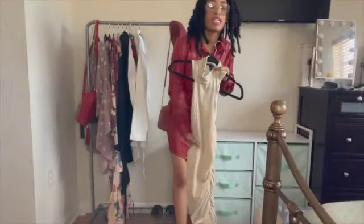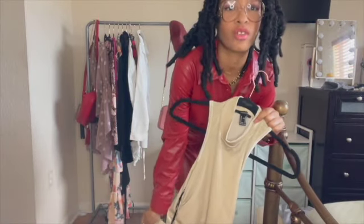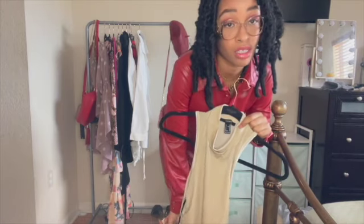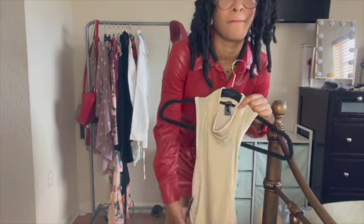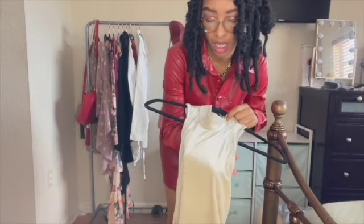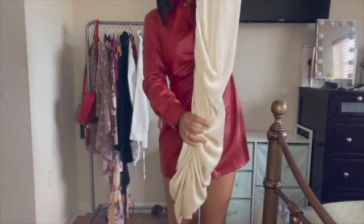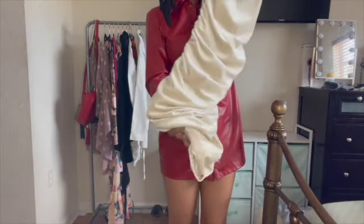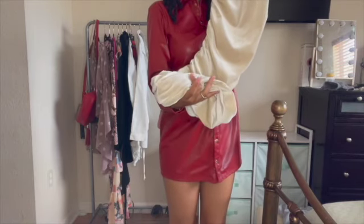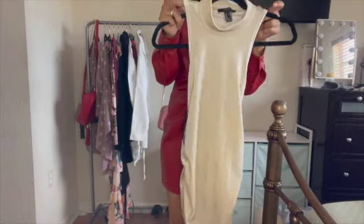Okay, guys. So the next outfit is this dress. I got this at Forever 21, once again on clearance, for about $8. It's like a velvet, I would say a creamish color. It's lovely. It's definitely, I would say, midi style. I wouldn't say maxi because it does not really hit the floor, but it's close enough. It's sleeveless, so this is nice.